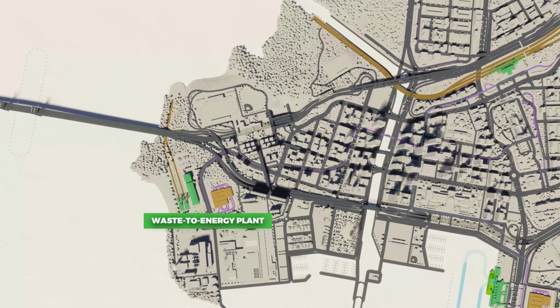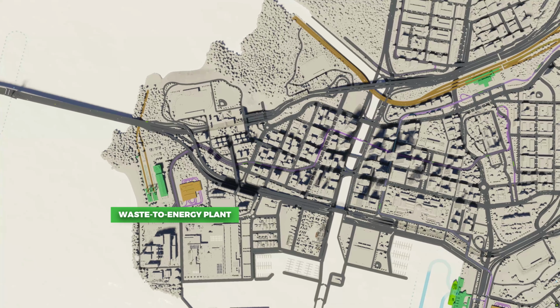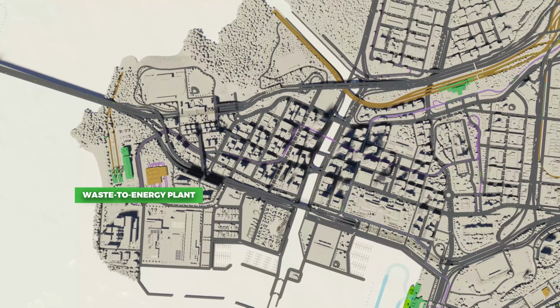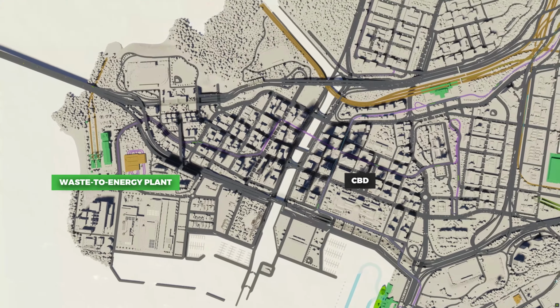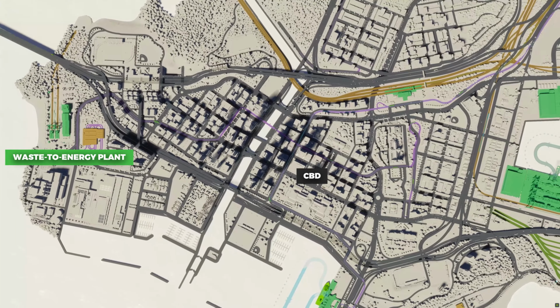Line 1 starts at the waste-to-energy plant east of downtown 1. Guys, please give me name suggestions for both cities and some neighborhoods. I'm so uncreative in that regard. Then it stops one more time until it crosses the river and reaches the central business district. Here I will place two metro stations directly next to each other so people can easily switch lines here.